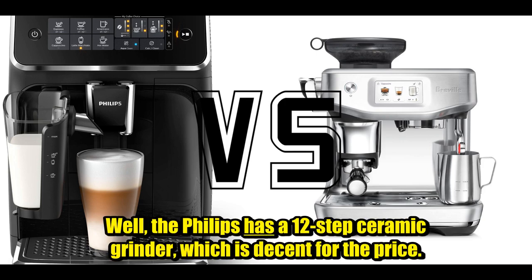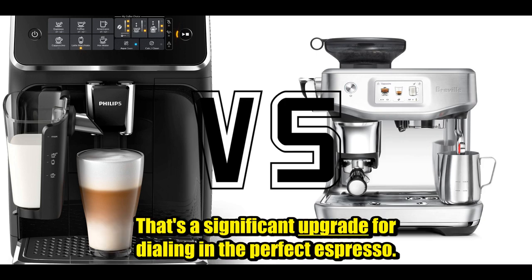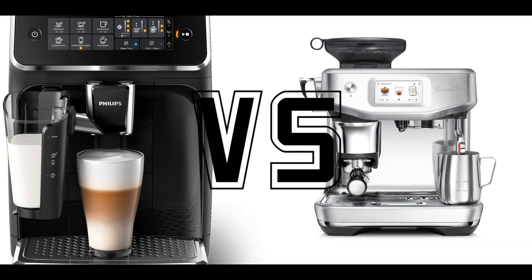Well, the Philips has a 12-step ceramic grinder, which is decent for the price. But the Breville boasts Baratza European precision burrs with 30 grind settings. That's a significant upgrade for dialing in the perfect espresso.